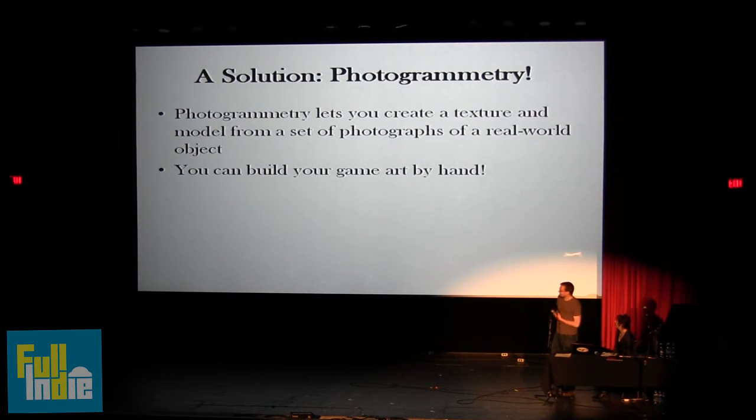So that's a reiteration of what I just said, but it lets you build your game by hand, which is awesome. Photogrammetry isn't a particularly new thing. It's been around for a while, and the film industry has been using it for a good long time. A classic example is The Matrix, when Neo's in bullet time.